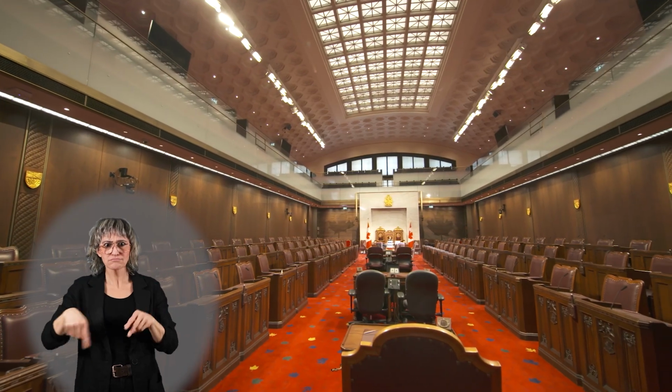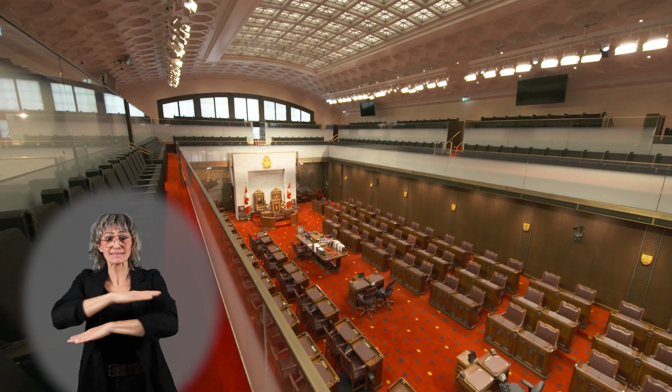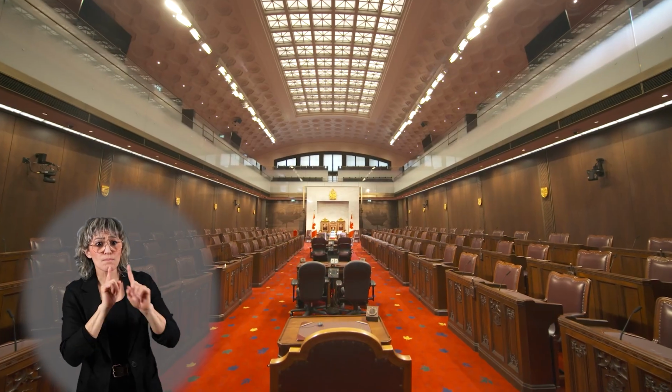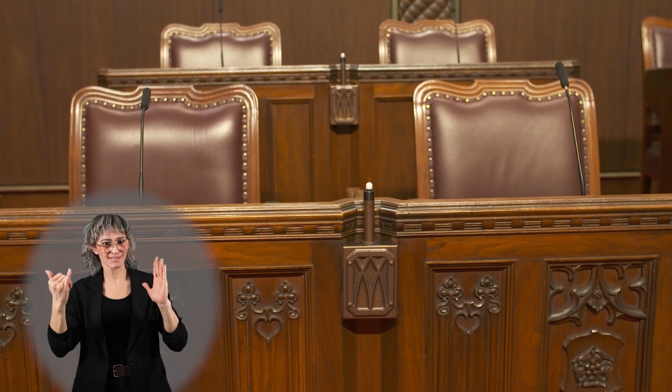Inside the chamber, Canada's senators examine legislation and give voice to regions and underrepresented groups. Visitors are welcome to watch them in action from the public galleries that overlook the chamber. This space is busy with activity when the chamber is in session. You can see senators at these desks speaking about a bill, presenting a report, or delivering a statement on an important issue.